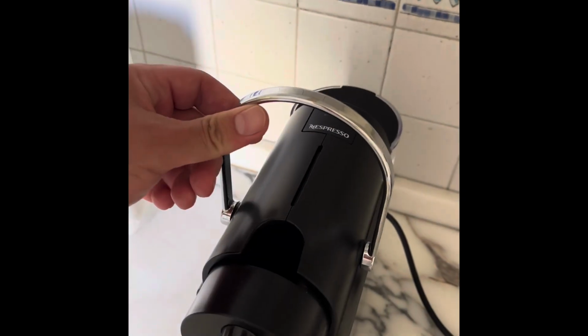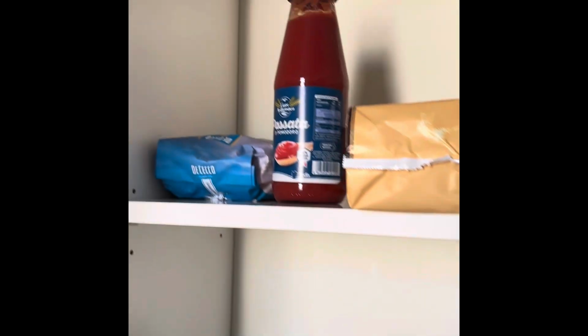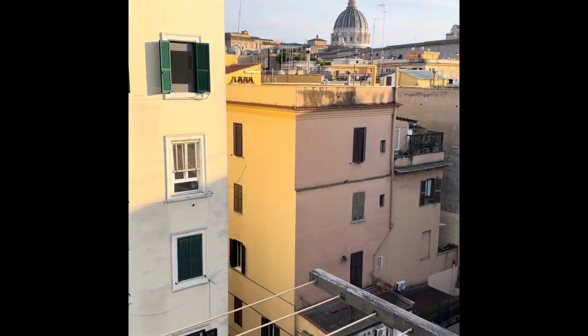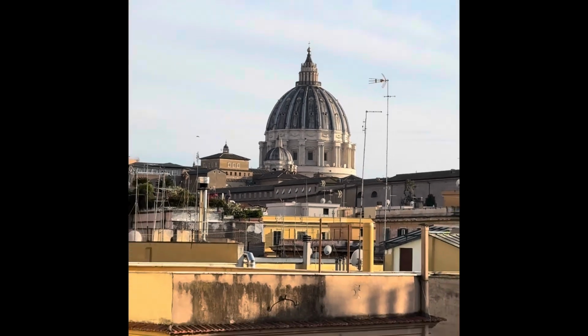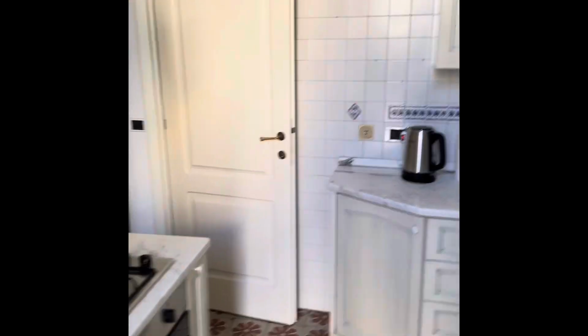It's got an espresso machine. And it's got plenty of that. Pasta, farina, olive oil, balsamic, coffee grounds. But here, let me show you the best part. And that's the view.